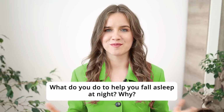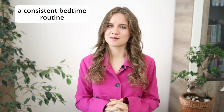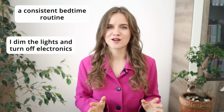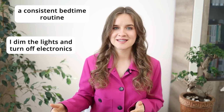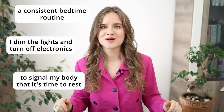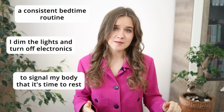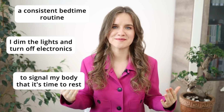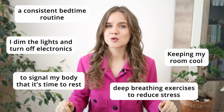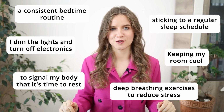What do you do to help you fall asleep at night? Why? I have a consistent bedtime routine. I dim the lights and turn off electronics about an hour before bed to signal my body that it's time to rest. I like to read a book or listen to calming music to relax. Sometimes I do meditation or deep breathing exercises to reduce stress. Keeping my room cool and sticking to a regular sleep schedule also helps me sleep better.